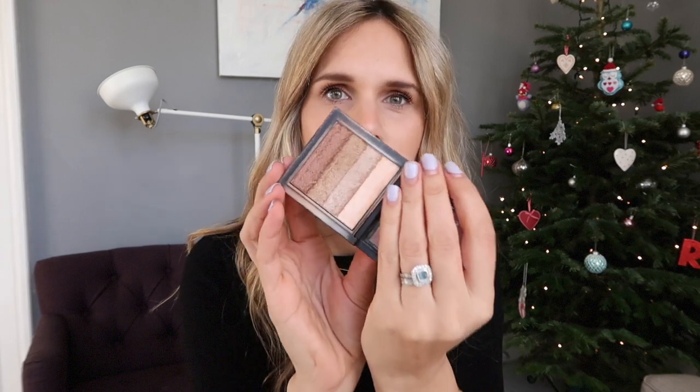Next up is this gold bronzing and illuminating palette. What I really like about this is, first of all, it's got a lot of shimmer and sheen to it, which in the summer would be a bit much when you've already got a bit of a tan and a bit of a sheen from just sweat. Whereas in the winter, my skin goes a lot whiter, a lot paler, so it can feel a lot more flat. So it's quite nice having that extra shimmer to bring out a bit of sparkle.